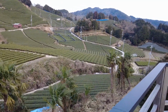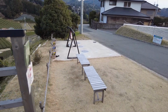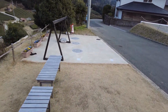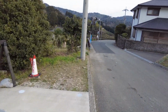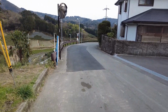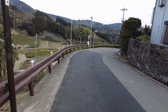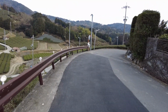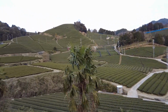Looks like a nice cafe. They've got some benches here. You can sit and enjoy the view. And then just over here, there's some information. So let's check out that, and then we'll give you a farewell message. Yeah, this view is amazing.